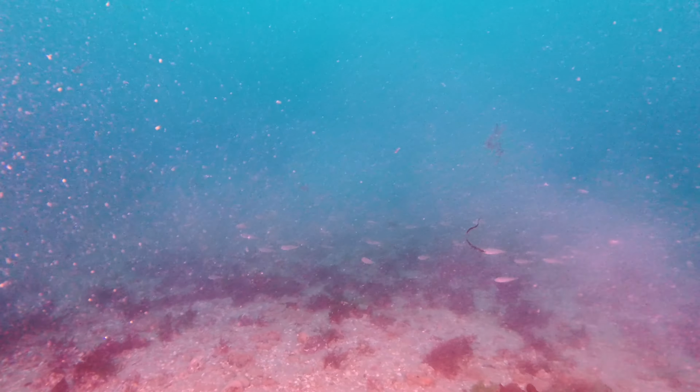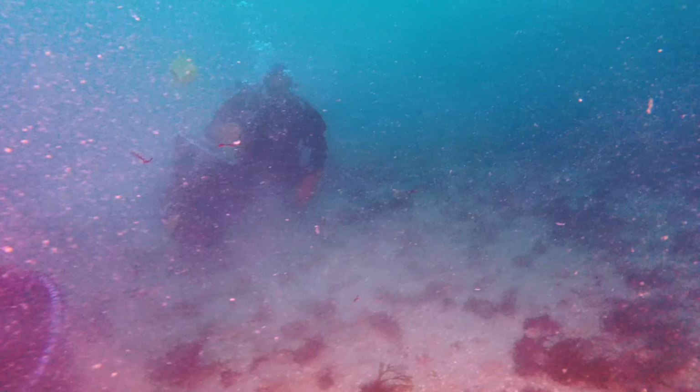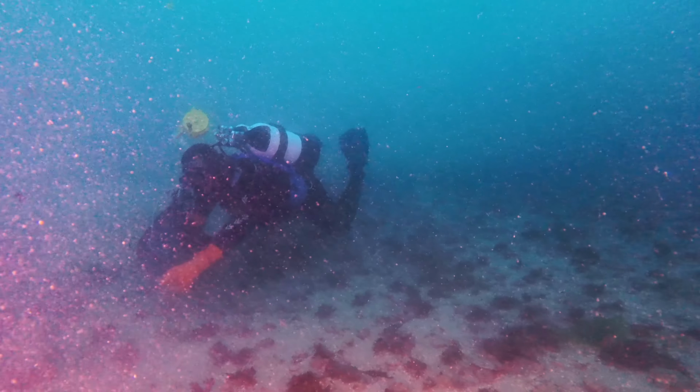Got a feeling we're close to the shipwreck. Loads of these small poor cod and a huge sand eel by the looks of it, or a launce. And there's the other type of fish. Matt the mate coming to steal our scallops. Look at him, look. Right in close.